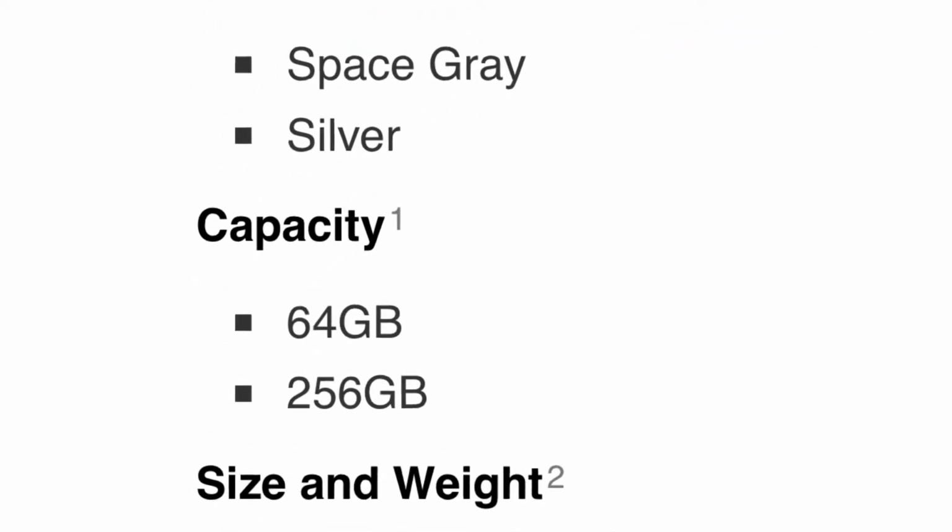They have two colors that you can choose from, and the capacity for the iPhone X is 64 gigabytes and 256 gigabytes, so you can choose which one you want. I know there's a big gap between the two, but you have those storage options as well.